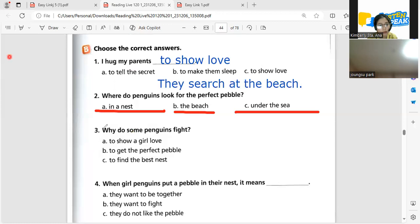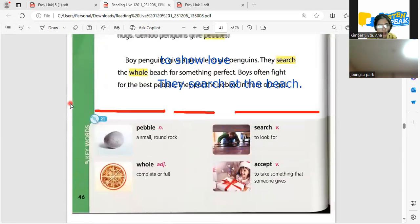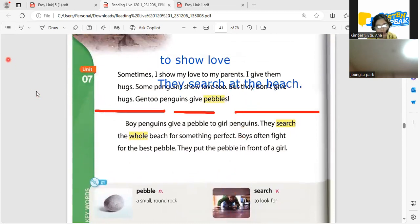Why do some penguins fight? Okay. Why do they fight? What's your answer? Why do they fight? Is it A, B, or C? To find the best nest? Let's see, okay? So, why do they fight? Okay, so let's see here. Okay, they fight because. Can you read this, Jimin?